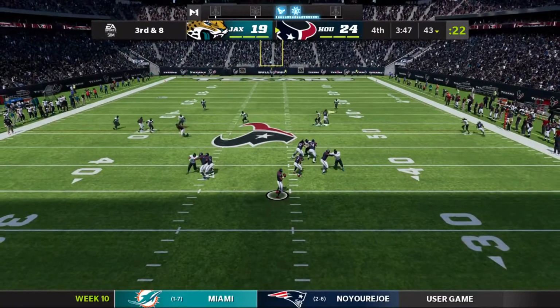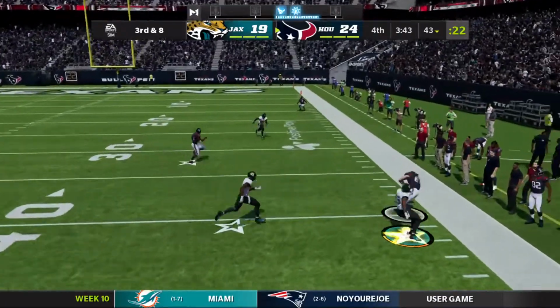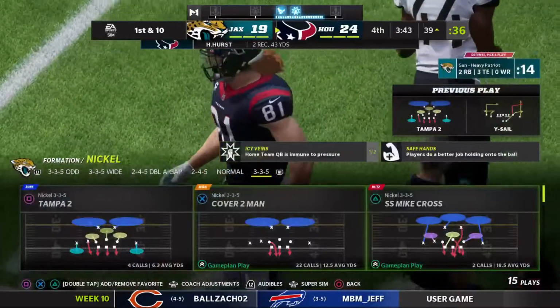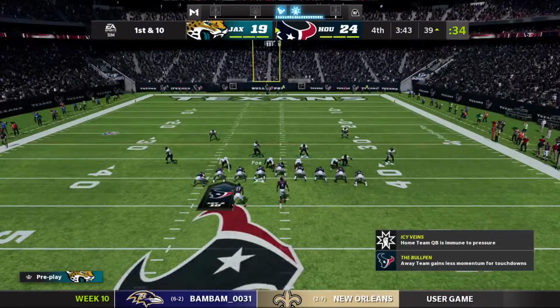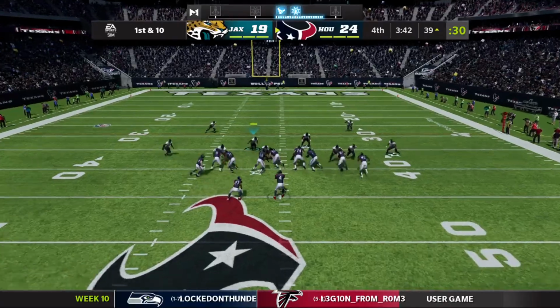Back to throw, Watson. Toward the sideline. Did he keep the feet in? Yes, he got them both down, says the side judge. And that's good enough for a 1st down. And that certainly appears to be a critical conversion right there, because not only do they keep the drive going, they take valuable time off the clock as well.